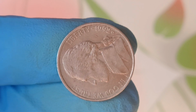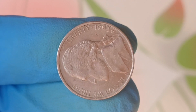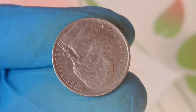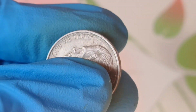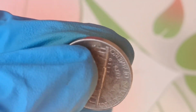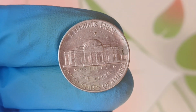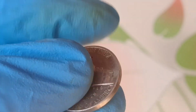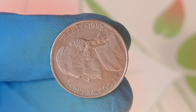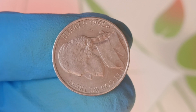So, how rare are these coins, really? Well, according to experts, the number of 1992 Jefferson nickels with this error is incredibly limited. While millions of regular 1992 nickels were minted, only a handful, literally a handful, of these coins have the double die error. And that's what makes them so valuable. The rarity of these coins, combined with the unique error, is what causes them to fetch astronomical prices in auctions and private sales. Now, let's talk about the money.